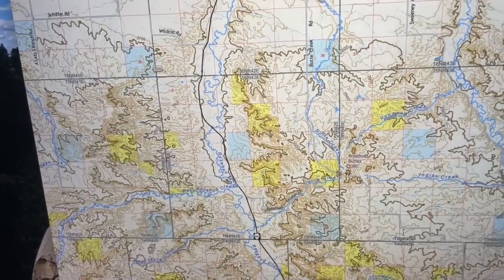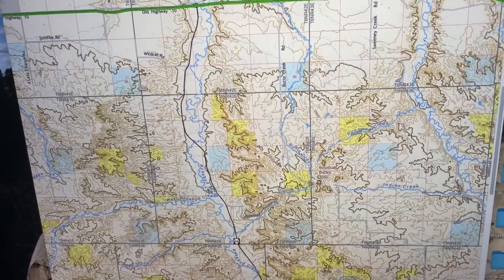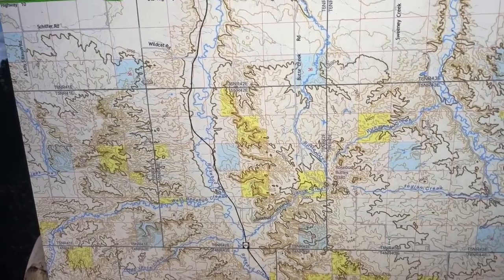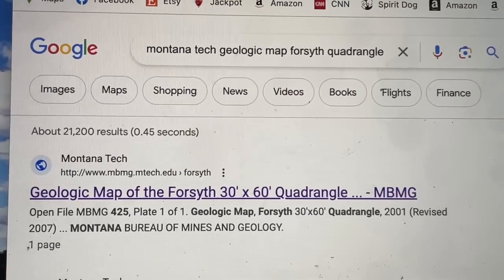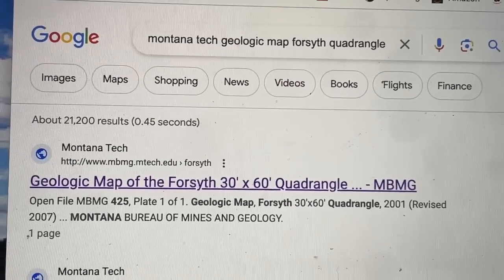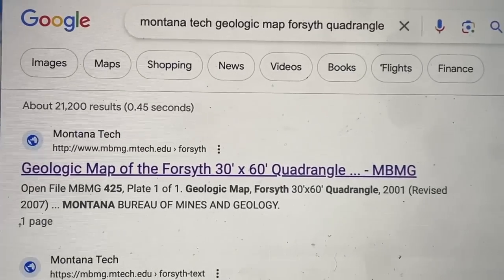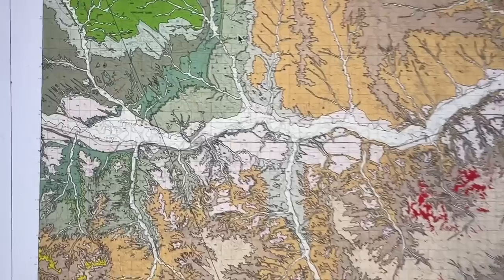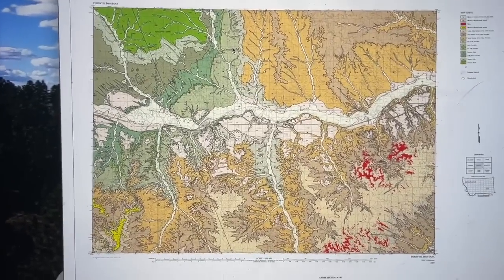There is a new fee for state lands use. It's $10 per person or $20 for a family of up to 6. And so you might want to know that before you go. The next step is to find the geologic map of the same area. Montana Tech has geologic maps all over the state of Montana, and so it's really relatively easy to find the right one. And this is the geologic map itself. Isn't it beautiful? It looks like a work of art.